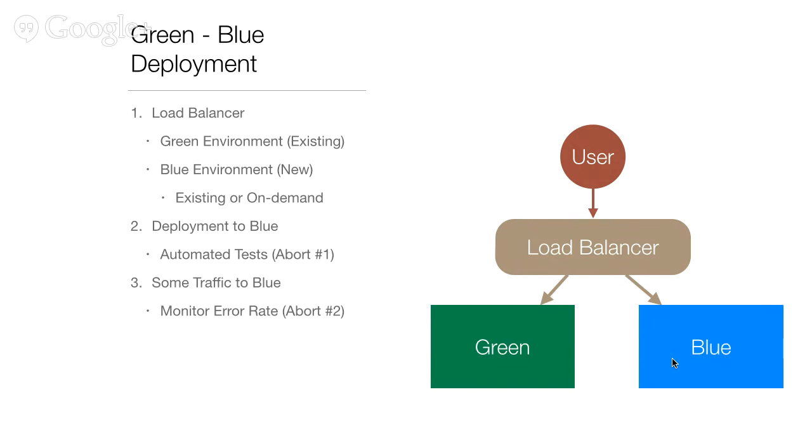Again, thinking positive, you moved over a percentage of your users. You want to kind of scale it. So you start with 5 or 10%, and then you slowly ramp up until 100% of your users are on your new environment. And that rate can be as much as you feel comfortable with.